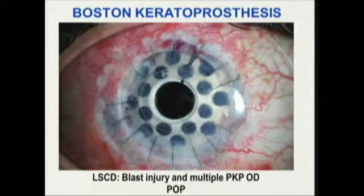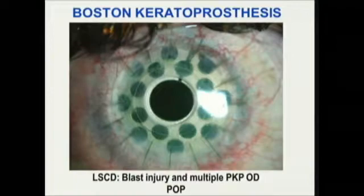Two weeks later, the keratoprosthesis was well tolerated, and after 3 months, the graft surface was covered with conjunctival epithelium. You can see all the vascularization, but it's well tolerated.